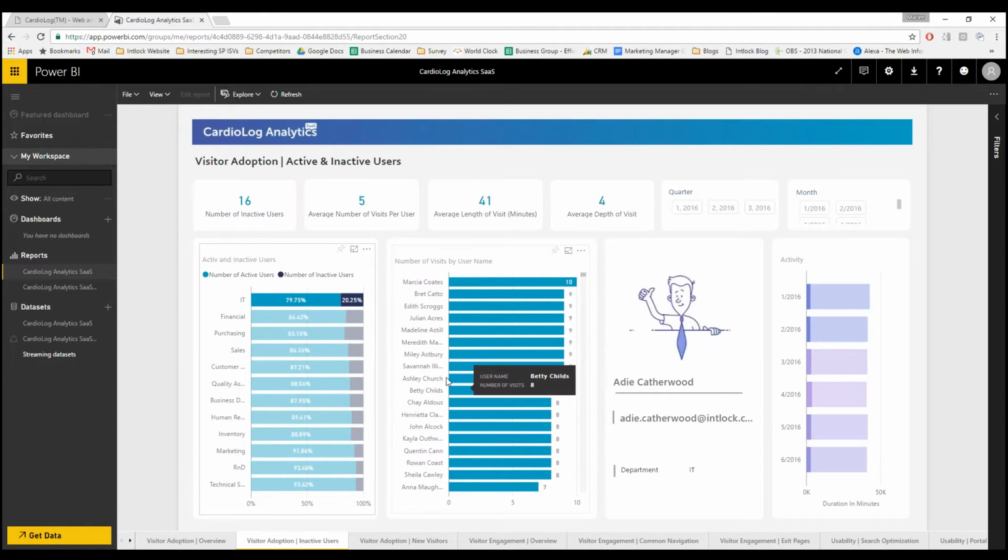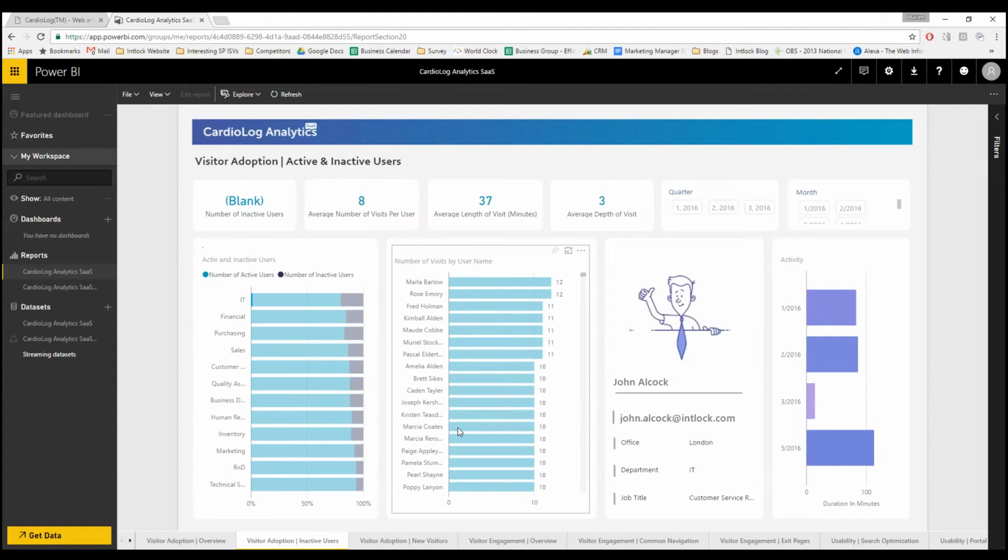So for example, let's focus on John Alcock. Then his information, along with his specific picture, if you have this in your SharePoint portal, will show up here. We'll tell you his office, his department, and his job title as well. And then you can also drill down onto his specific activity. So here you can see his activity by month.